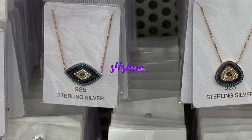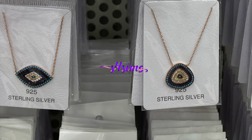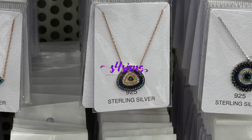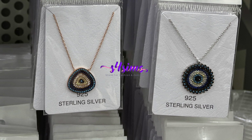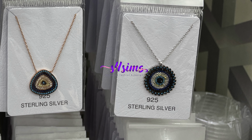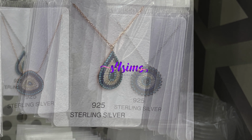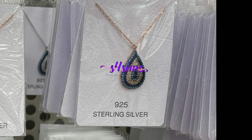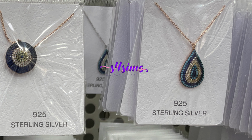Look at these Kivala pendants and the designs and the finishing, the quality. We have a huge collection and a huge variety and lots of designs in silver 925 jewelry. We are providing a solution under one roof for all your jewelry needs. We have a huge variety, huge collection for 925 jewelry, for silver jewelry, for stones jewelry, Turkish traditional jewelry, and many other jewelry.